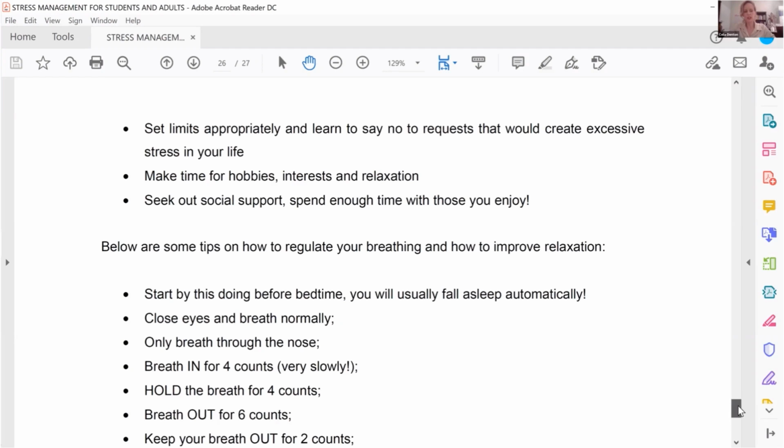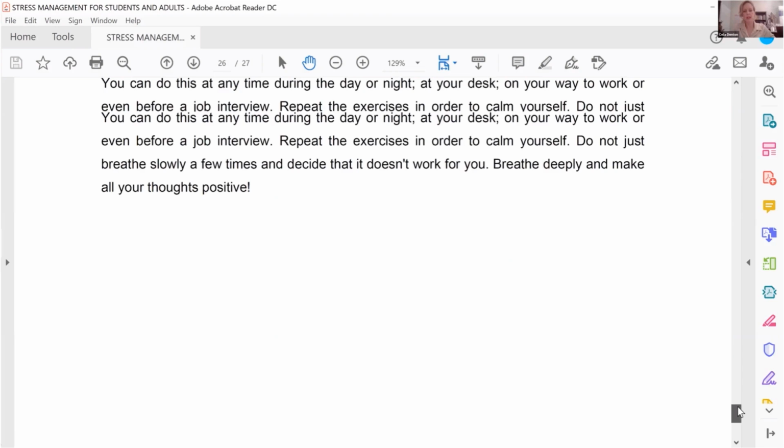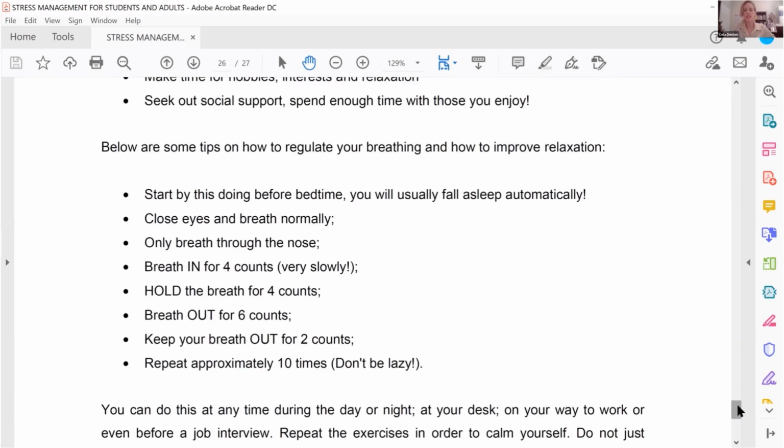And then I've just put here a breathing exercise that you can do, obviously, when you get the manual. But Google these things. There's millions of videos on YouTube about breathing exercises and things.